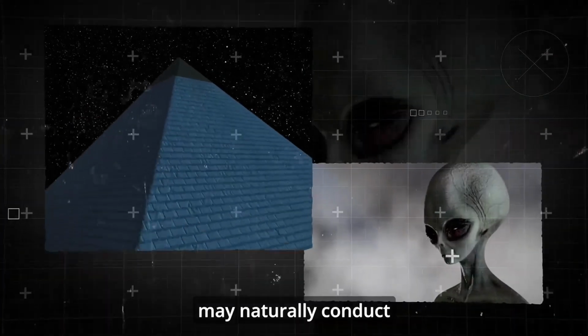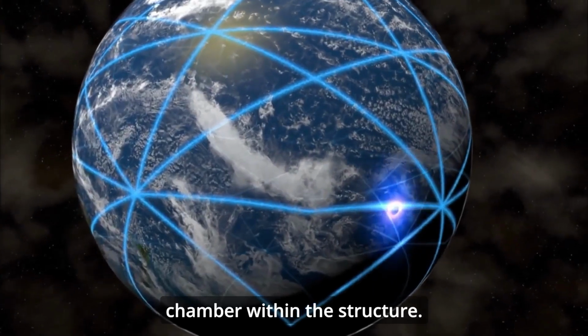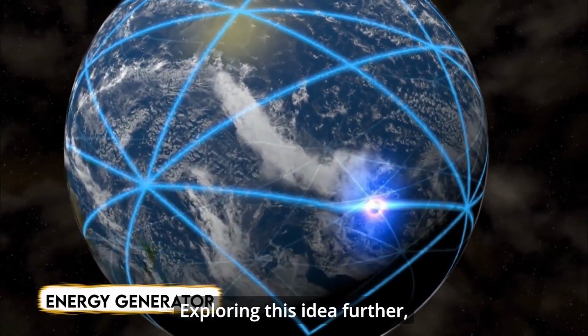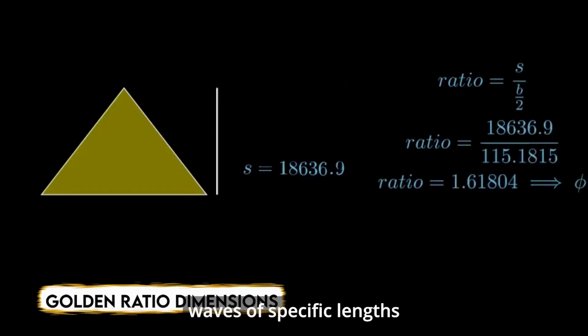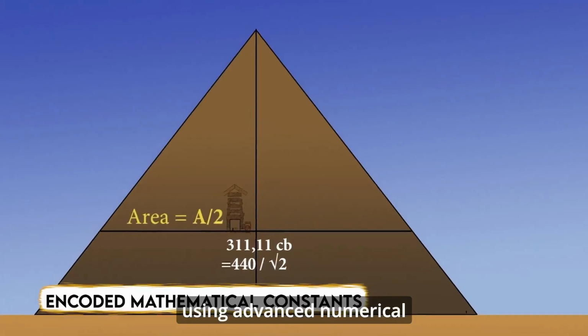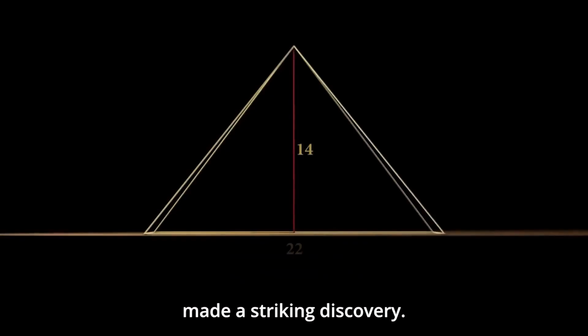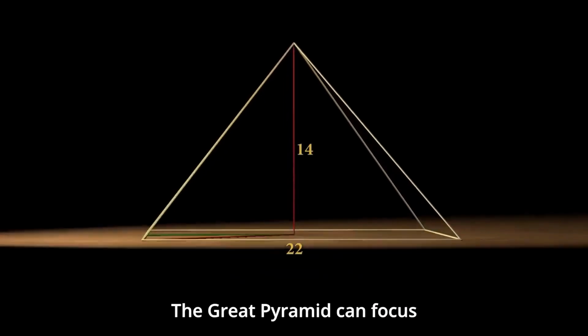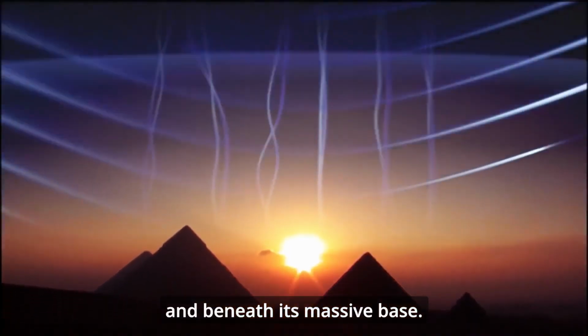Some researchers suggest that the pyramid's limestone blocks may naturally conduct electromagnetic energy, creating a resonance chamber within the structure. Exploring this idea further, scientists are investigating the pyramid's interactions with electromagnetic waves of specific lengths using advanced numerical modeling and analytical methods. These researchers have made a striking discovery. The Great Pyramid can focus electromagnetic energy within its ancient chambers and beneath its massive base.